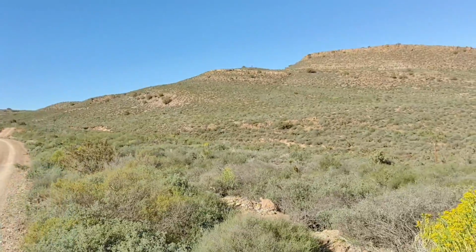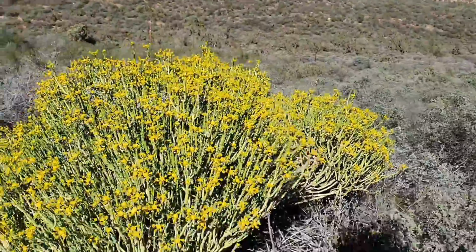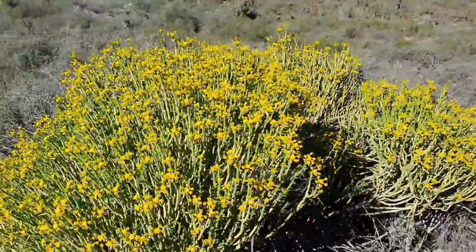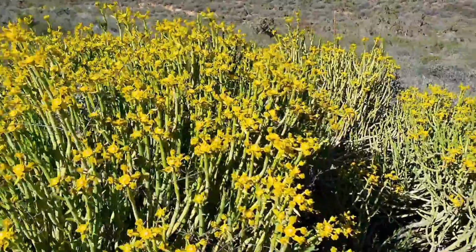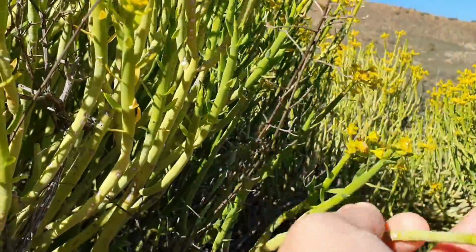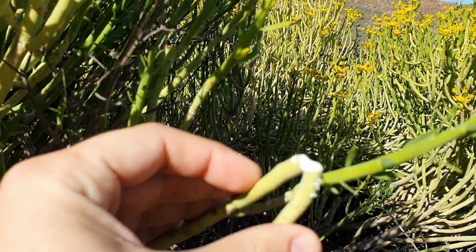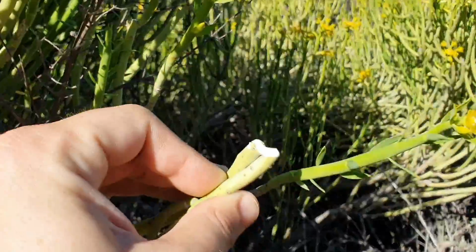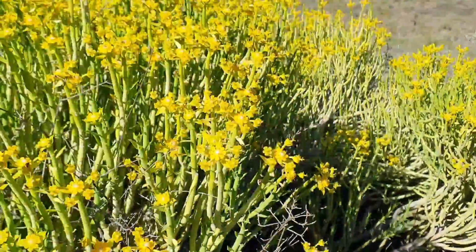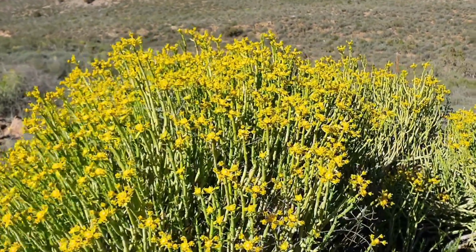Right, so we're almost finished with our hiking trip, a little nature walk that we're doing. I just want to show these beautiful yellow bushes that you see here. Let's see if you can guess the name of this, if I break off a little branch of it. Look at the white drops that come out here. It's just like milk, and that's why this one is called the milkbush. The specific species common name is the yellow milkbush because of the yellow flowers that you see here.